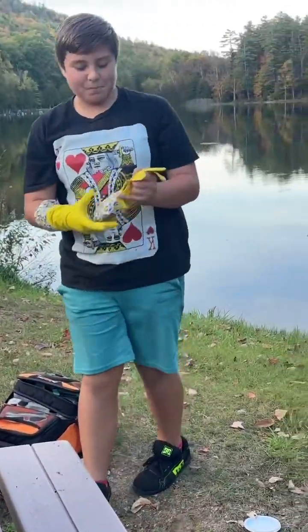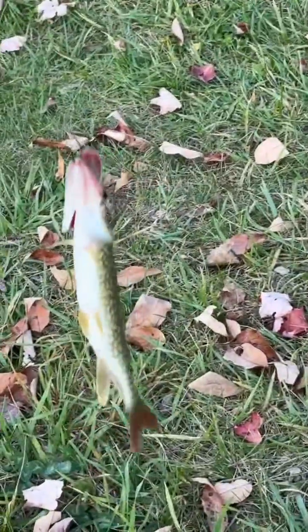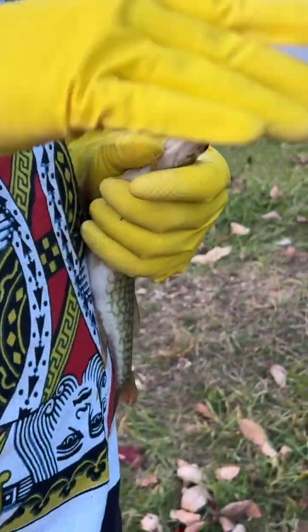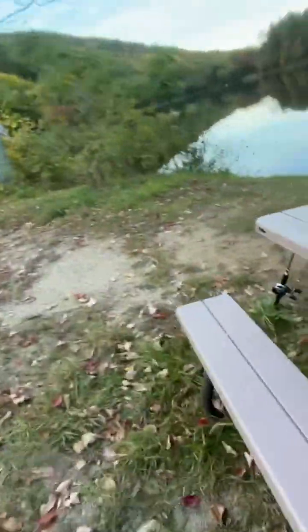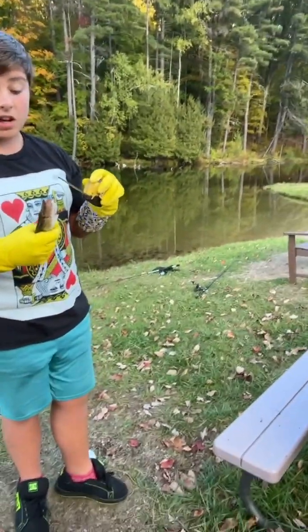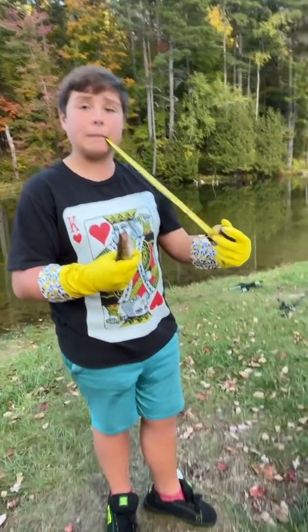My spring cleaning gloves that I use in situations like this. I have real fishing gloves, but I left them at home. So let's see what we got going on here. All right, this one's decent. First thing, guys, I'm gonna measure this boy. Right here. The funny thing is, if I didn't have my gloves on, I would have a really bad bleeding right now, because he nicked me right in my finger out of the glove.